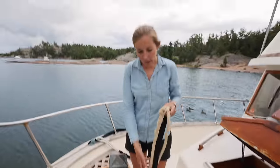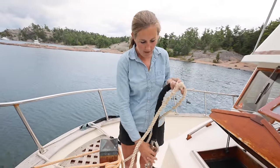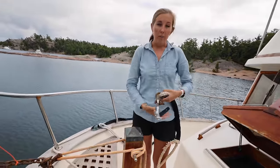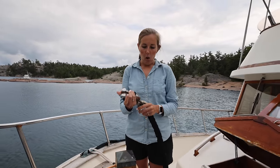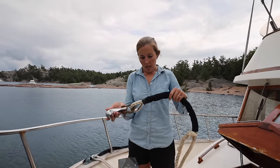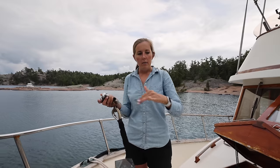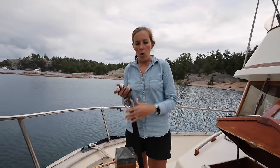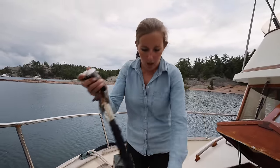We also have a bridle. Right now we are not using the bridle because we have a stern line on, and so we don't want that pull. But this bridle is used whenever we are typically anchoring all the time. And this we just hook onto the chain, and it allows for the boat to have a much easier and more comfortable pull if winds or waves were to come.